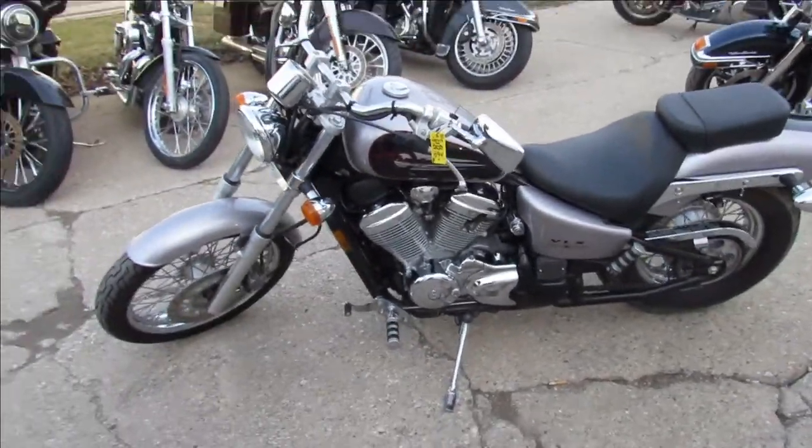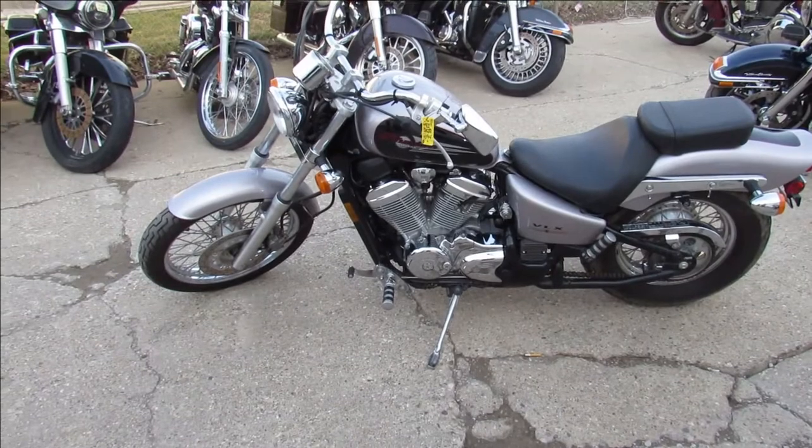It's a great bike for the money, guys. 2000 Honda Shadow with only 8,000 miles.